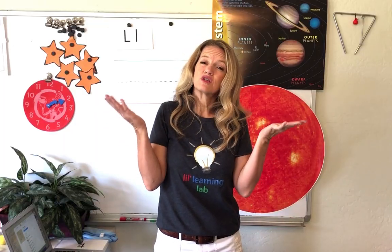Where do you think the other stars go during the daytime? We see them at night, then where do they go? Did you know that they're still there? It's just that we can't see them because the sun's light is so bright that we can't see them anymore.